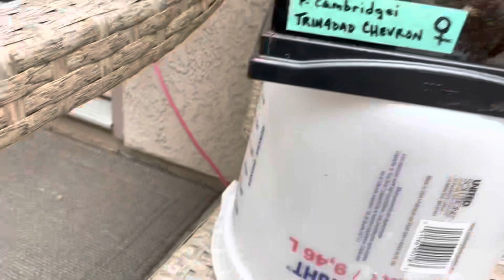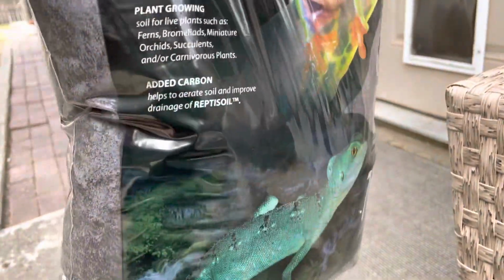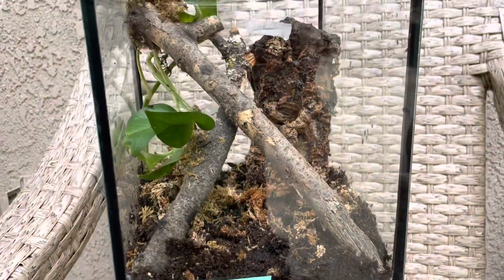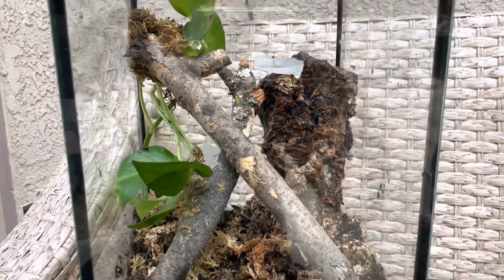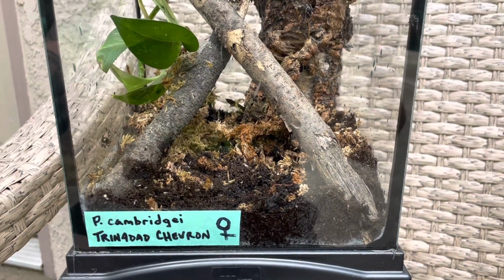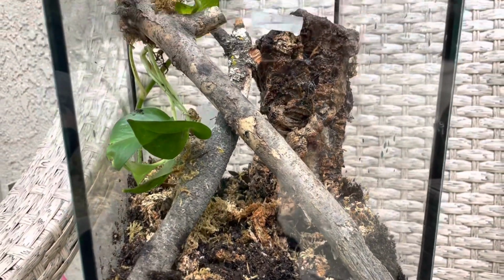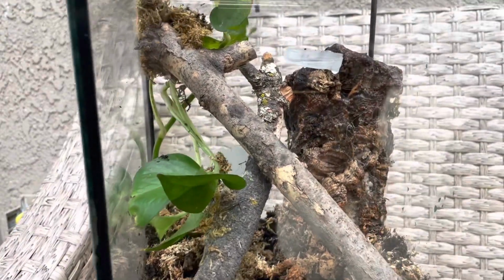Okay, this is Reptisoil from Zoo Med. I love this stuff, love it. Bought bags of it at the show. And I know there's other stuff we can use, I get that, but I like this stuff. I don't have a ton of tarantulas and only a few geckos, so for me it's fine. I don't mind paying for it. So anyway, got some sphagnum moss in there. This pothos plant will perk up a little bit.